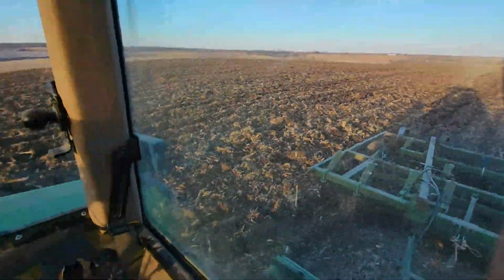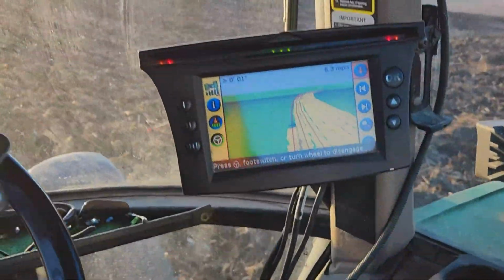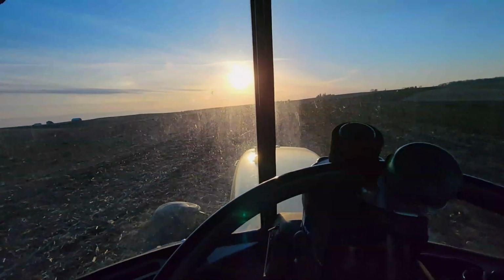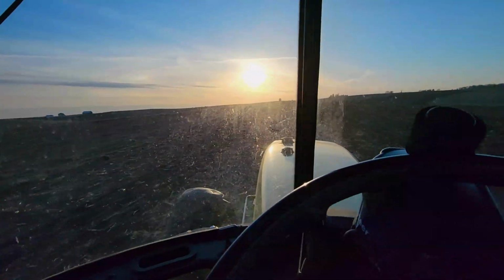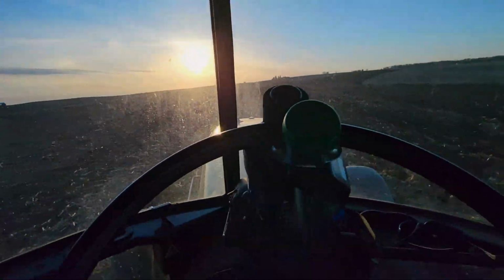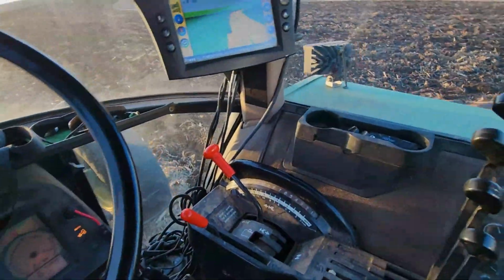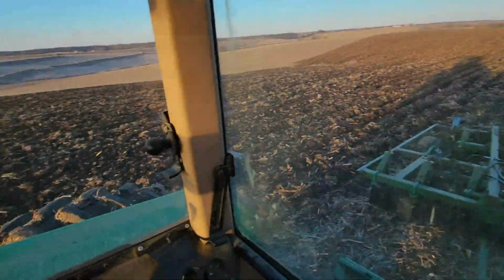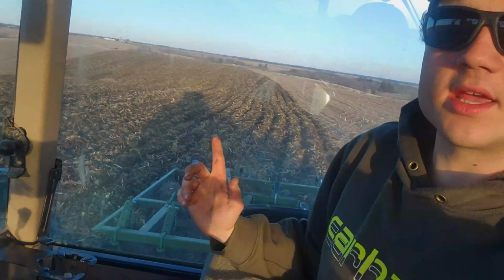We're trying to use auto steer here because the sun glare is great because someone didn't wash the windows, but oh well. We're pulling at 6.7 miles an hour. We could go faster, but we won't. It's already plenty fast for a chisel plow. But yeah, getting it done today.